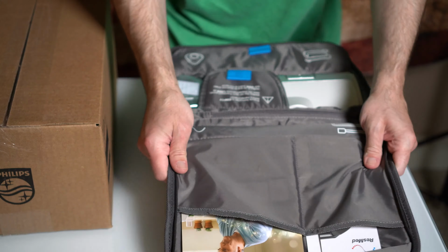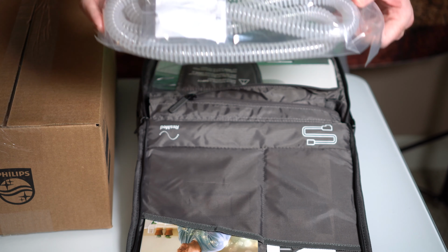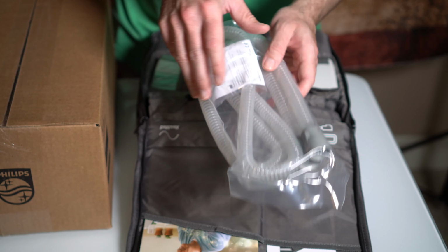When you open this up, notice the instructions, no creases, book hasn't been opened. I mean, this pocket, hose, completely sealed. This is a slimline tubing. You may get a heated hose, but both hoses should be completely sealed.